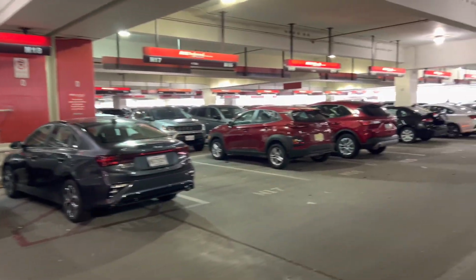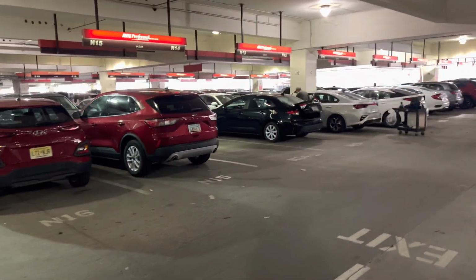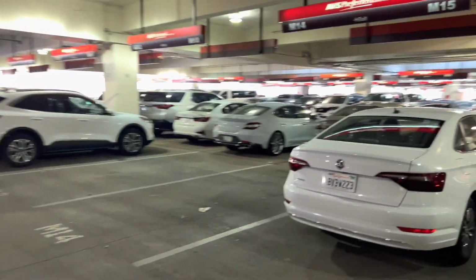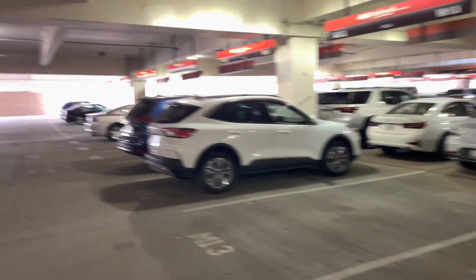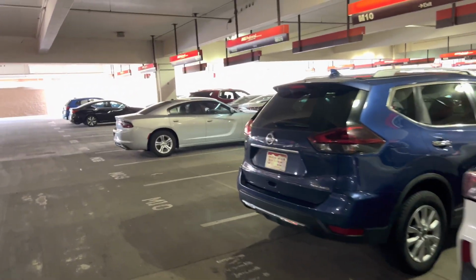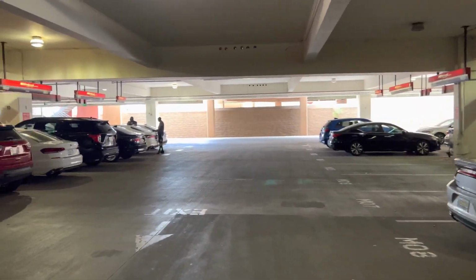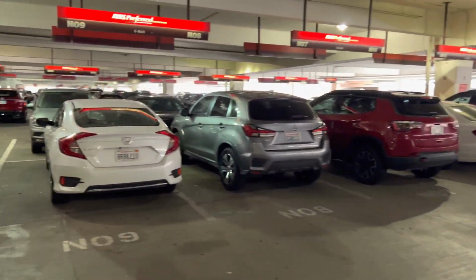And yeah, the garages are so big, it's almost a little overwhelming. Sorry, I'll try not to pan back and forth. I know that blurs on the video. Got a couple more SUVs. I'm going to go down the center of these aisles and see if anything interesting pops out.